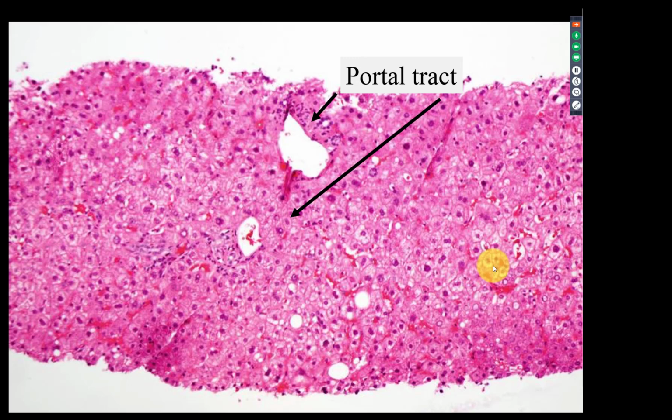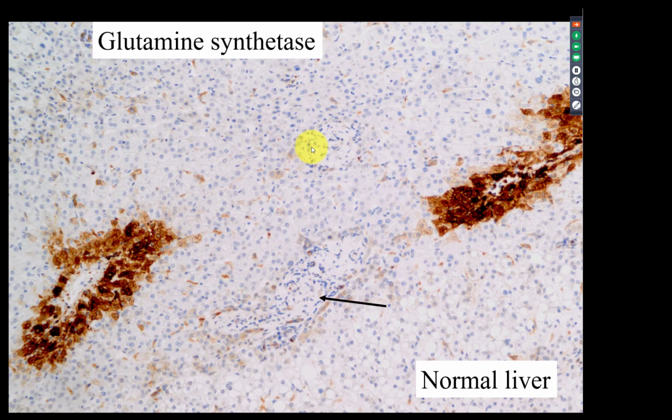And for trainees, this is fairly easy to do, because all you have to do is look for portal tracts. You look for that bile duct, that vein, that arteriole. But when the biopsy gets very fragmented, and this is not uncommon, you'll get little bits of tissue all over the place.